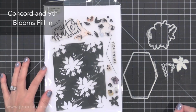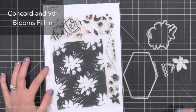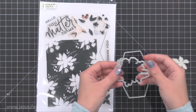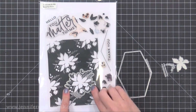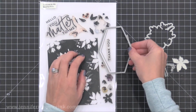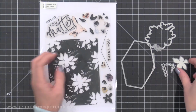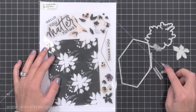Another really unique one that totally stole my heart this year is the Concord and 9th Blooms Fill-In Stamp. Now this set is one that I have used many times to create my own colorful backgrounds. The die set is nice also because it cuts out part of the background, but then there's this unique shape here that you can use the stamps along with, and also some other little dies that cut out images in this set. So these are really nice to use together.